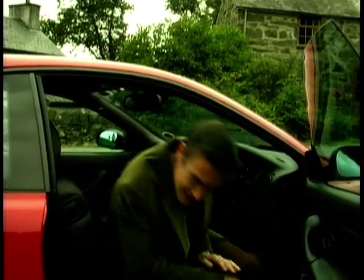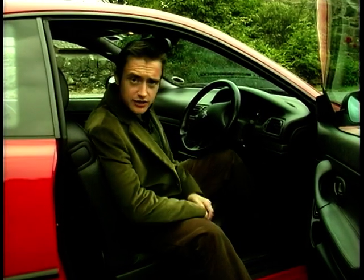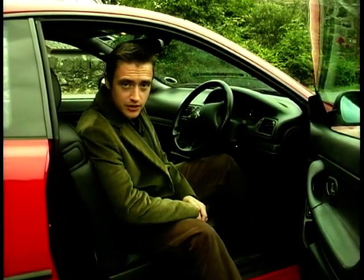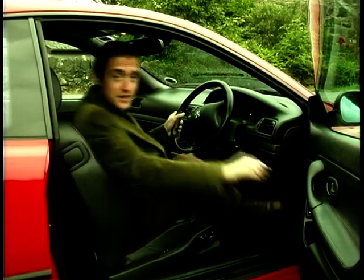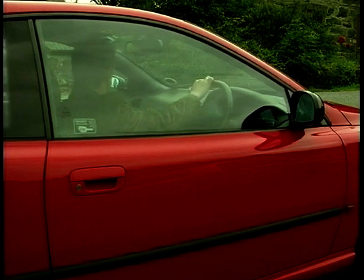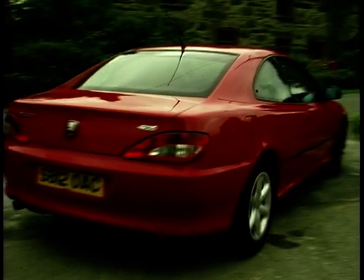So, is it just a pretty face? Is all of this just makeup, or is its beauty more than skin deep? Has the 406 Coupe got what it takes to cut the mustard when you hit the road? In short, yes, it has.